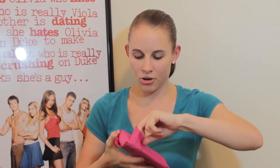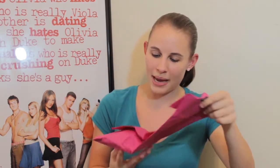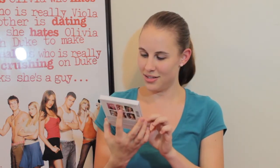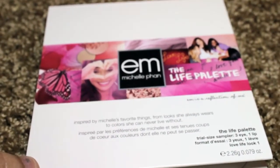But yeah, it's all packaged up. So cute. I don't want to rip it, but of course you're going to have to rip it a little bit. It's tissue paper. That is too cute. So excited. So this is the palette. Oh my goodness, it's so cute. I like the way it looks. I really do. Love Live. Like the back images.